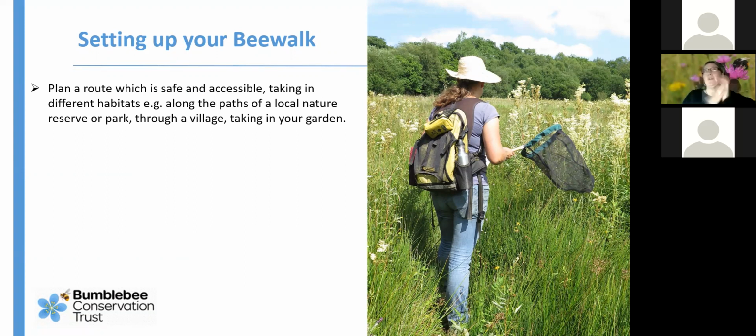So it could be on your land, it could be a local nature reserve, it could be a park, it could be through a village, could even take in an industrial area. I've seen some of the rarest bees in Britain in Port Talbot around the steelworks. So it doesn't have to be in pristine, beautiful meadows. We need data from everywhere.